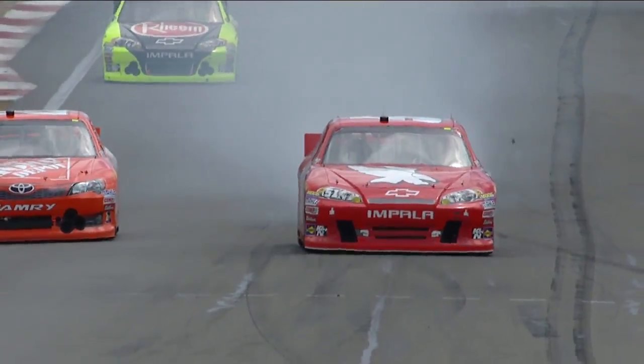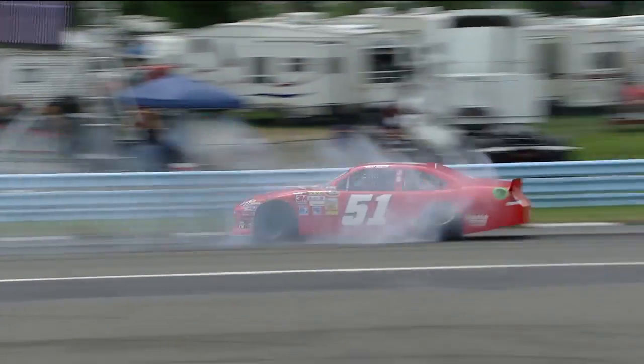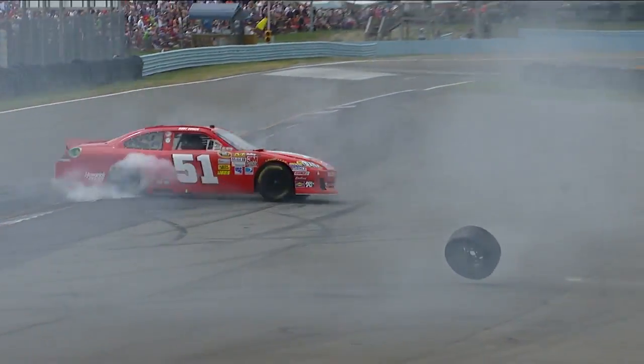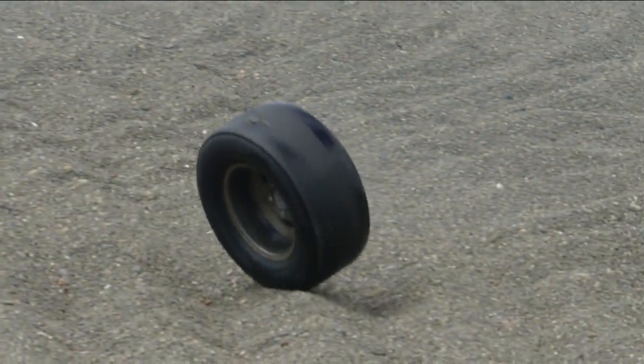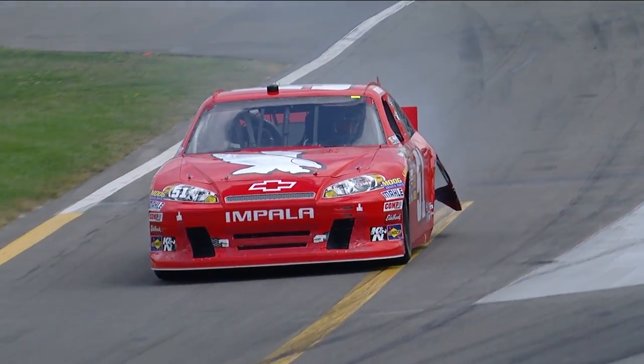That's Kurt Busch in the 51, left rear. Looks like it's coming apart on that car. Left rear tire just blew out. Well, that broke right off the car. Left rear tire just fell off. Yeah, looks like the wheel's still intact. Looks like all the lug nuts must have fallen off.